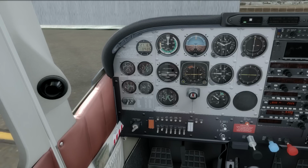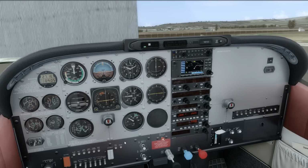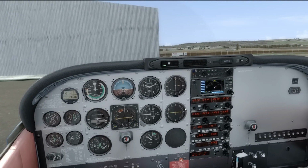So now our engine is running smoothly at around 1000 RPM. And we can get the radios on. We are on multicom, since unfortunately we don't have a center here. But once we are airborne, I am going to switch to Edmonton Center, make contact with them, and get my flight following. I can't hear my own thoughts there, that is a lot better. We are going with flight following.